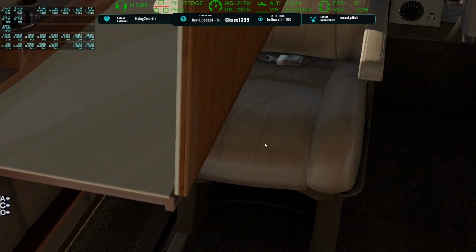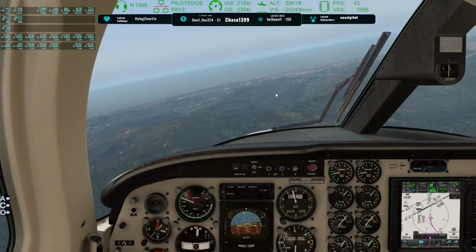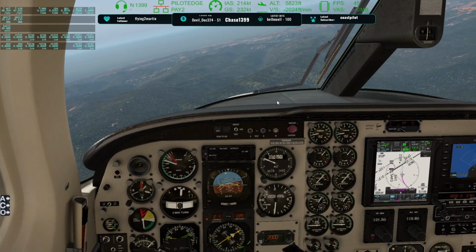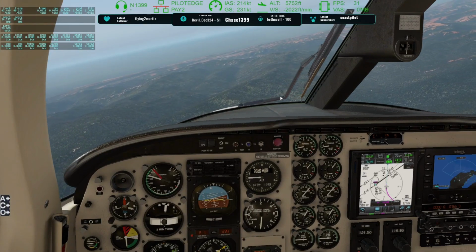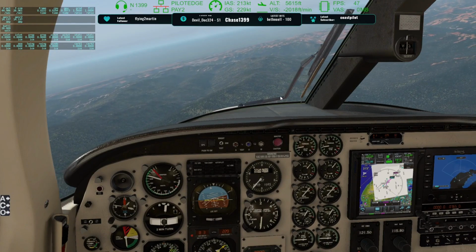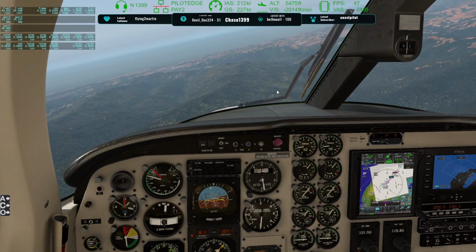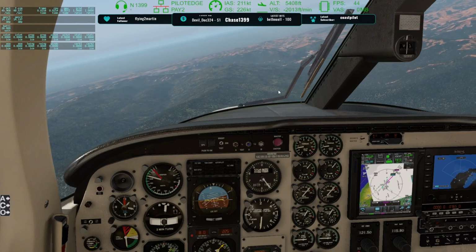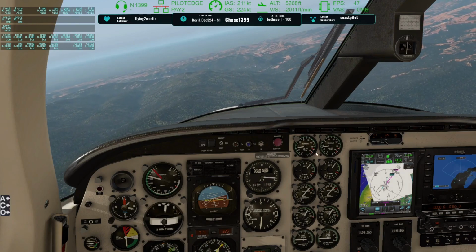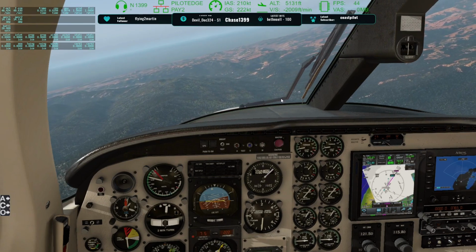Come back here, close our tables, seatbelts are back on. Zero 6180, squawk 3221, ident. In real life, I would be monitoring CTAF at Half Moon Bay right now to listen to anyone that's in the pattern.